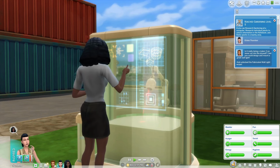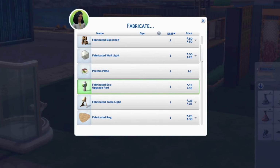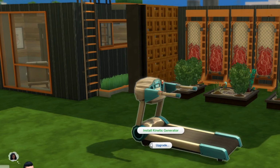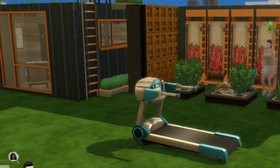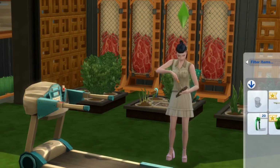food in some scenarios. It also interacts with other skills. For example, a Sim with the fitness skill can eventually fabricate a protein plate, or the upgrade parts handy Sims need to turn the treadmill into a source of energy. It's a good idea to be focused while using these if you're looking to up the skill faster, as the gains are pretty good with those active moodlets.